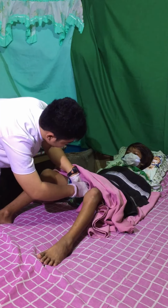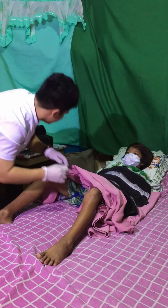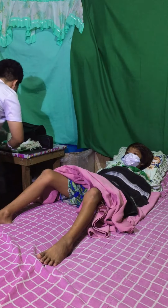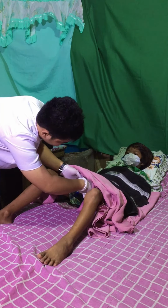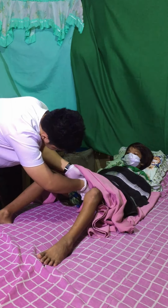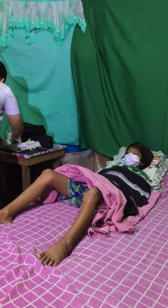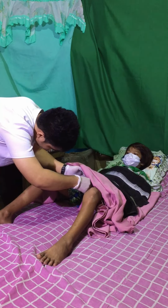Then next the urethral meatus and the vaginal orifice. I am going to wash now. I am going to use the opposite section. I am going to wash it again to clean it thoroughly.